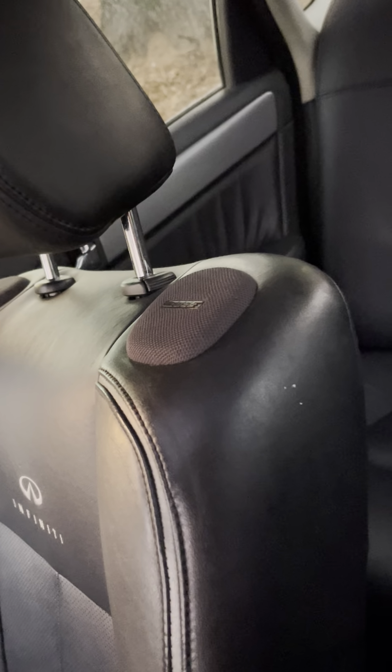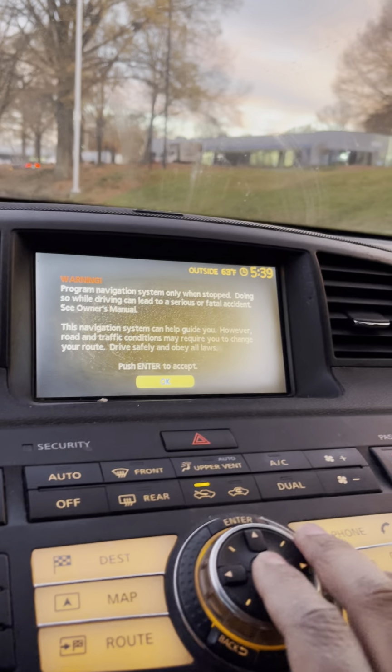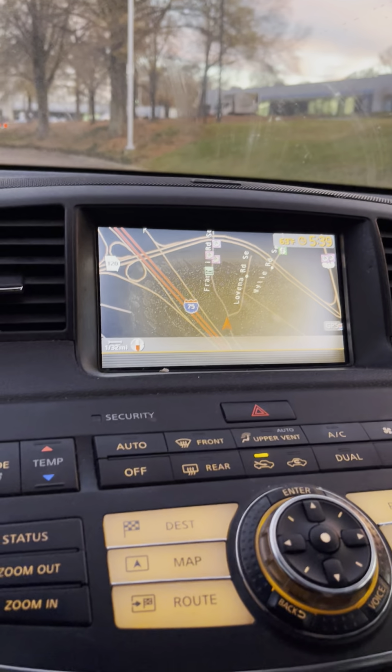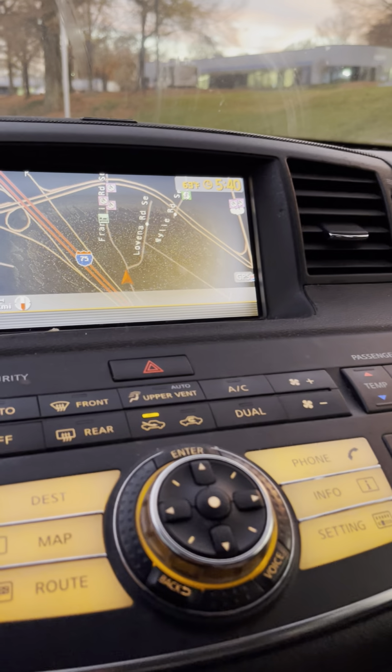This particular one has the Bose surround sound in the speakers. Has navigation. Has backup camera, and also has Bluetooth.